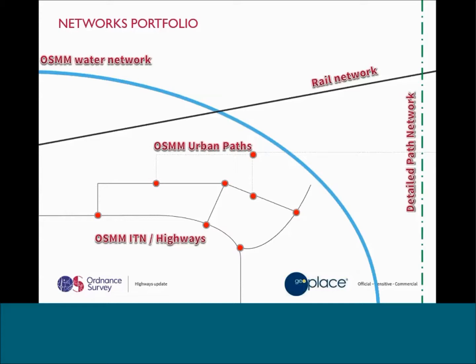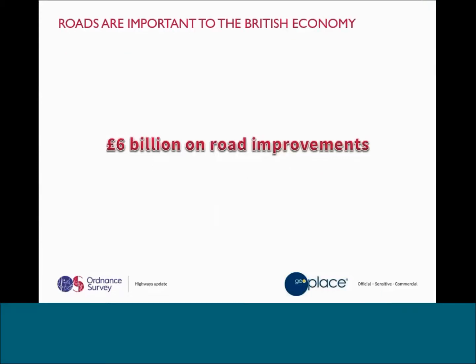Together that portfolio really makes up the network portfolio, but today we'll be focusing on OS MasterMap Highways Network, and we'll also talk about one of the open products there, OS Open Roads. We'll look at how we've been creating Open Roads from the OS MasterMap Highways Network product. So roads are important to the British economy.